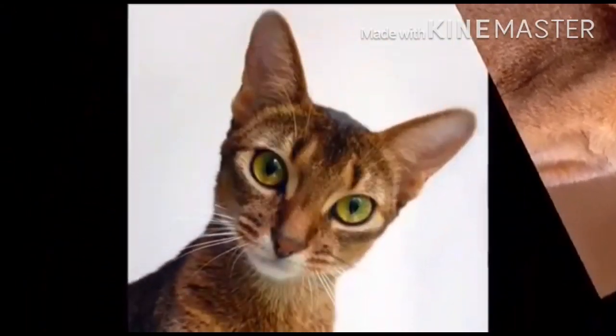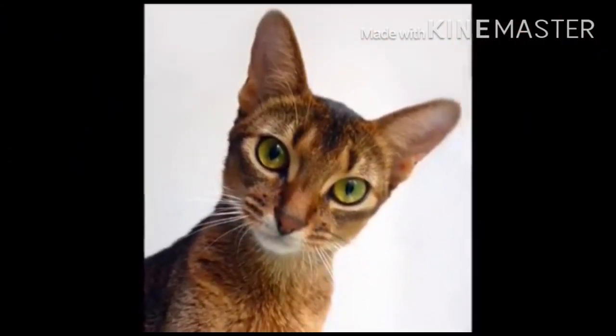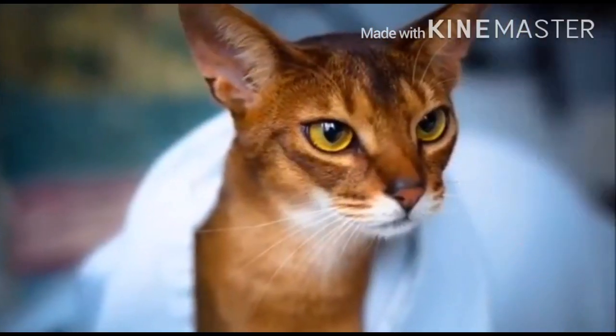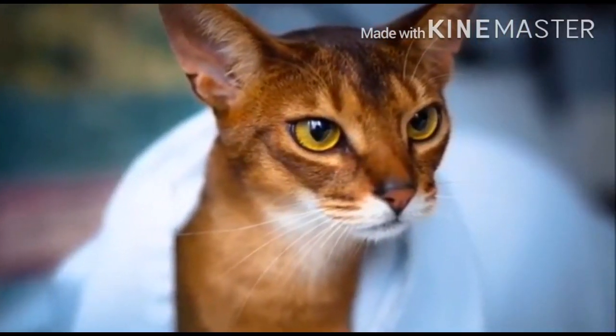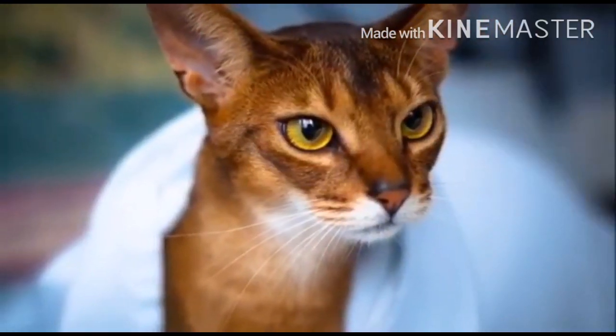Abyssinian cat has good health, but it can suffer from gingivitis, retinal atrophy, kidney and thyroid gland disorders, and anemia. Abyssinian cat lives from 9 to 15 years on average.